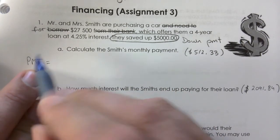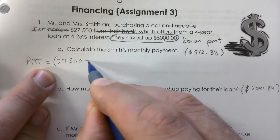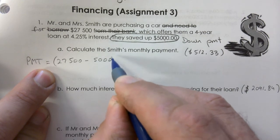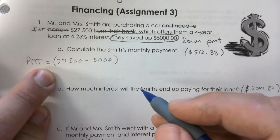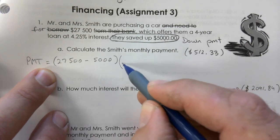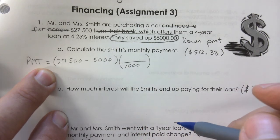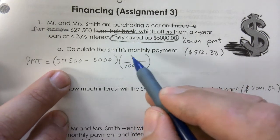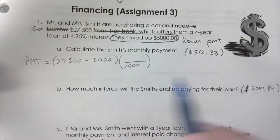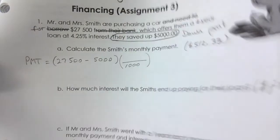Anyway, so payment, we take the 27,500, and there's a reason why I show you how to do these in a certain way, because that kind of eliminates a lot of issues down the road. So if you're thinking, oh, I can do it this way, you can, but you have to be careful. So this table rate is, I'm just going to go to page 18 where that table is.